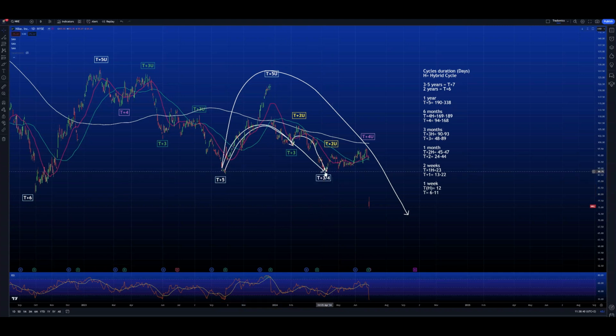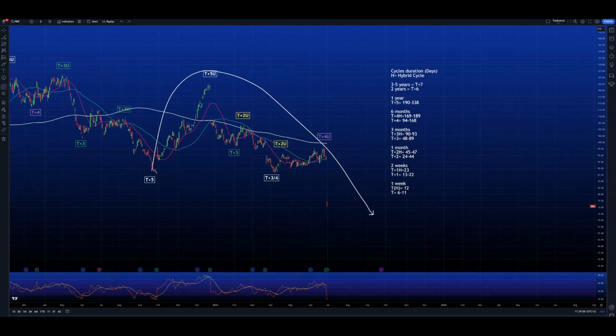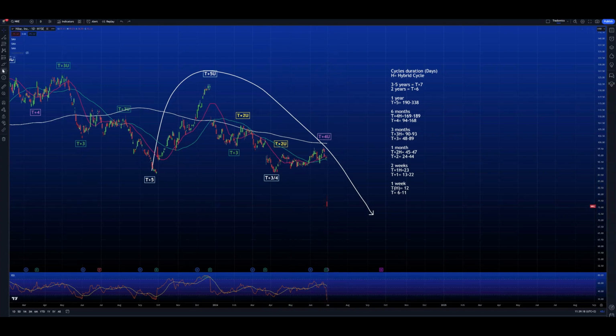Now, from this low occurred on the 5th of April 2024, we have the evidence that another T plus 3 or a T plus 4 has been developed. Therefore, this T plus 3, T plus 4 can have a duration of 48 to 89 days or 94 to 168 days. Now, if we gauge time, we have a situation where we have 58 days. So here, a T plus 3 can also be completed because we have the necessary and sufficient condition to finish this T plus 3.